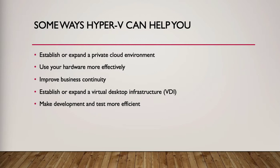Establish or expand a virtual desktop infrastructure, or VDI. Using a centralized desktop strategy with VDI can help you increase business agility and data security, as well as simplify regulatory compliance and manage desktop operating systems and applications. Also, deploy Hyper-V and Remote Desktop Virtualization Host (RD Virtualization Host) on the same server to make personal virtual desktops or virtual desktop pools available to your users and customers.